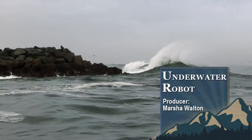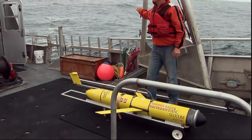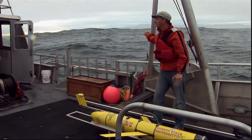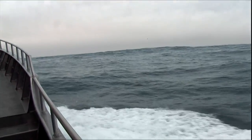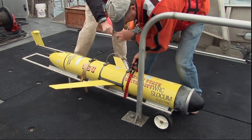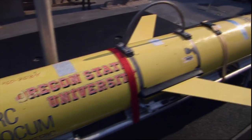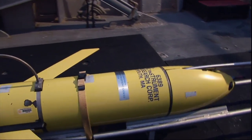It's a little bit bumpy today. We've got the first of the fall storms kind of sweeping through. So we're just going to go out to about 50 meters of water. Oceanographer Jack Barth has had plenty of bumpy rides off the Oregon coast, launching and retrieving these underwater gliders. From April to October, they gather data to help answer questions about the health of the world's oceans.